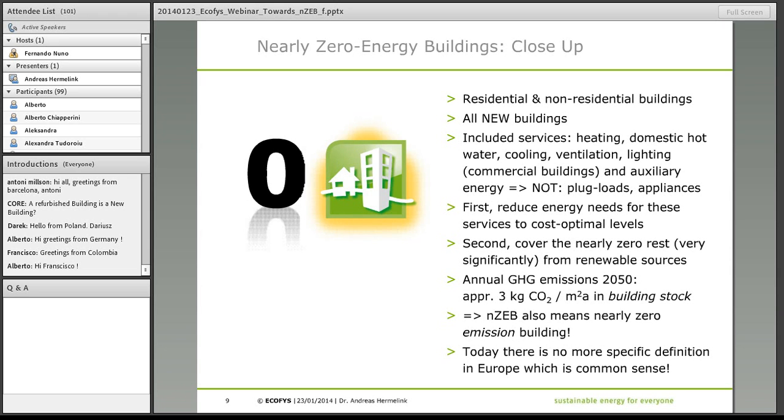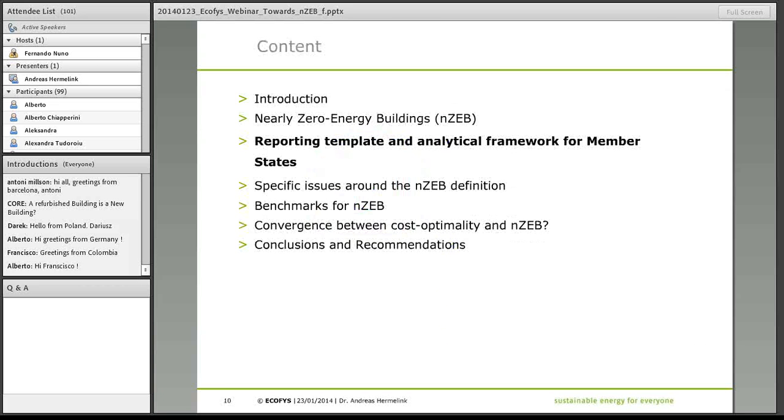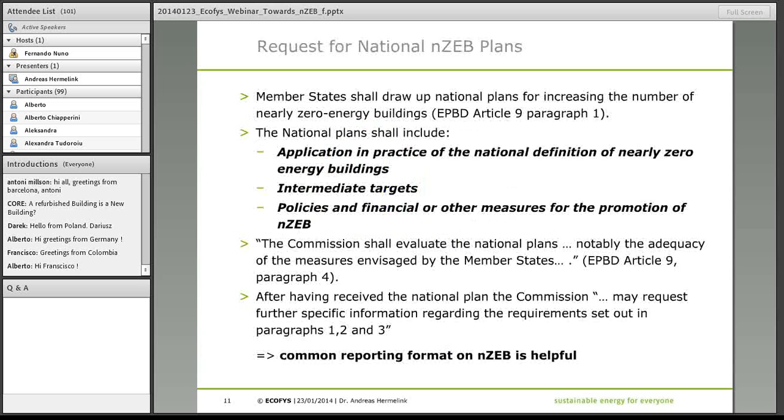So the definition that I just showed you is quite vague, and it means that at the moment there is no more specific definition available in Europe. And so we try to get a bit closer to that. The European Performance of Buildings Directive asks the member states to set up national plans on how they intend to achieve the nearly zero energy standard for new buildings by 2050.